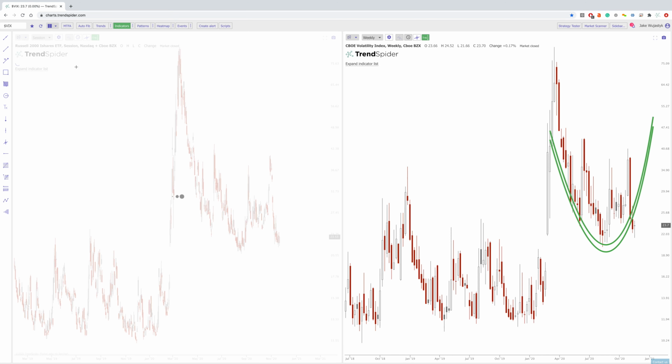So if we do the same thing here, let me copy this over. You can see that it's looking very similar. So let's see if this actually follows through, but we still do have the gap below for those that are bearish on volatility at this point.